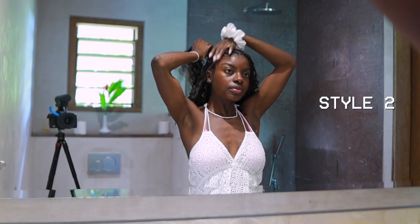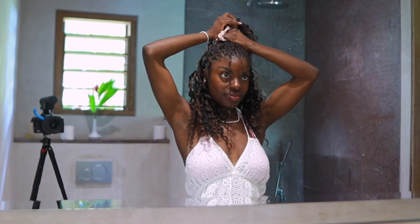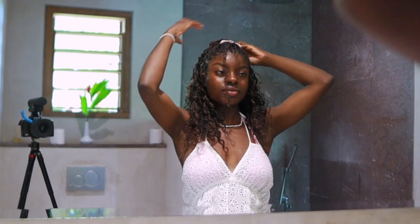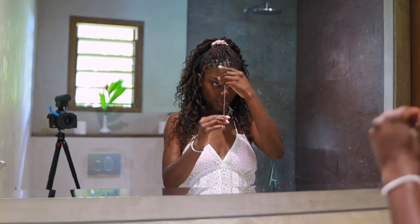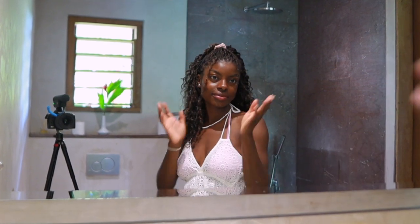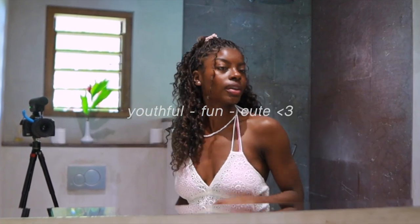Style number two, we're going in with a little bit of a half up, half down situation. There are so many variations of the half up, half down, especially with Goddess braids, where you can just pull out the little pieces and add a bit more interest, pizzazz the style a little bit. Or you can put it all back if you want a more slick, clean look. I like to go in with a bit of mousse on the piece that I pulled out. This one wasn't that great, but it smelled really good, so I still would recommend. Anyway, this is the final look. It's giving youthful, it's giving fun, and it's giving super cute.